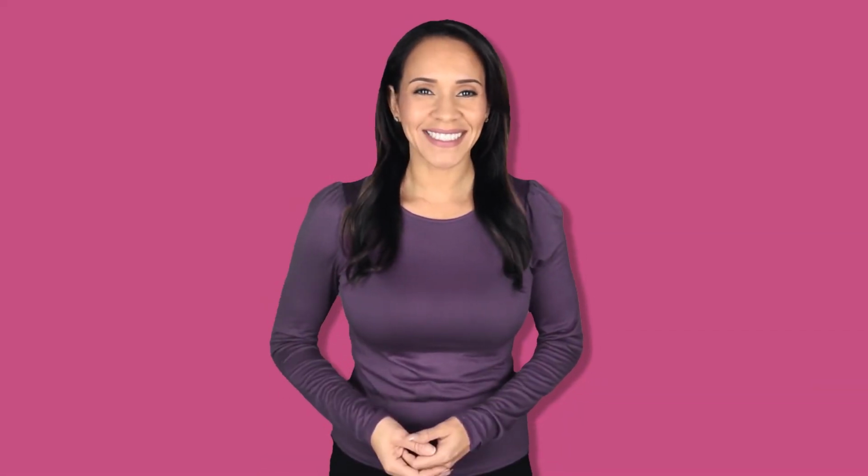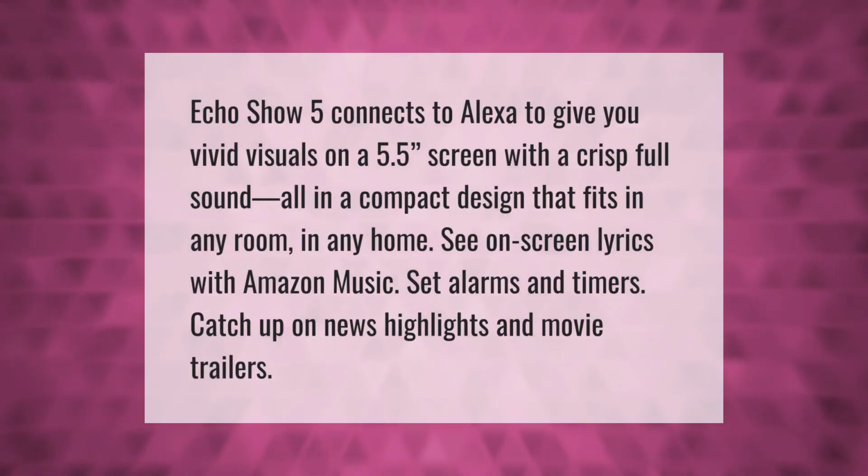Echo Show 5 connects to Alexa to give you vivid visuals on a 5.5 inch screen with crisp, full sound, all in a compact design that fits in any room, in any home. See on-screen lyrics with Amazon Music. Set alarms and timers. Catch up on news highlights and movie trailers.